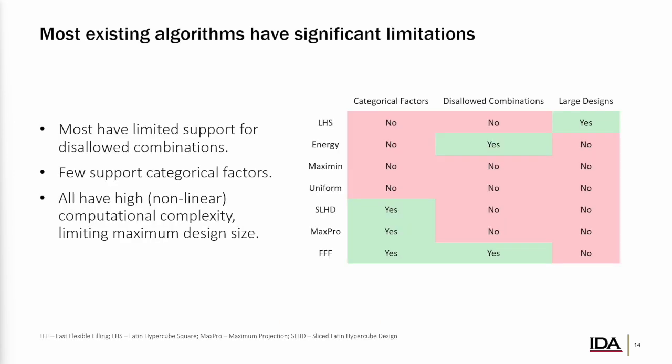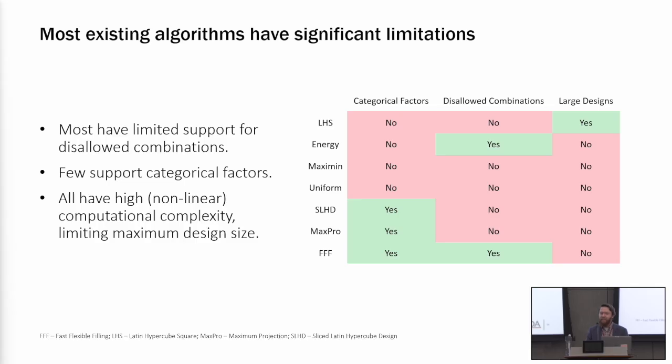But a lot of these algorithms have some downsides and limitations. Specifically, most of these have limited support for disallowed combinations, with the exception of fast flexible filling and a little bit of the energy-based one. Few have support for categorical factors, and all of them, with the exception of LHS, which doesn't have very good space-filling properties to begin with, have poor, which is to say greater than linear, computational complexity. Every point you add to a design is more expensive than the last point.